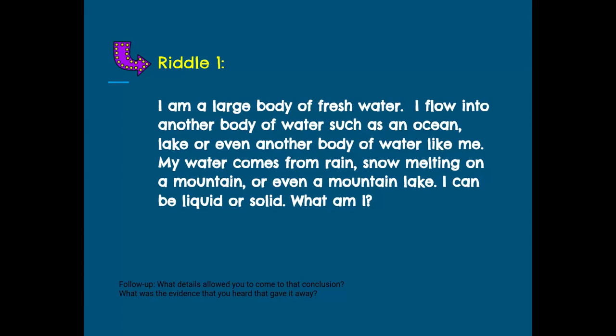All right, riddle number 1. I am a large body of fresh water. I flow into another body of water, such as an ocean, lake, or even another body of water like me. My water comes from rain, snow melting on a mountain, or even a mountain lake. I can be liquid or solid.